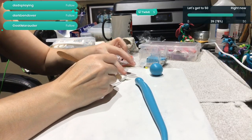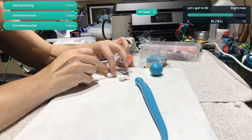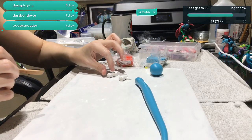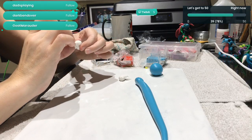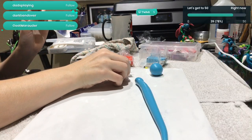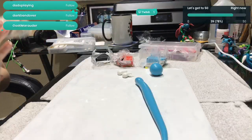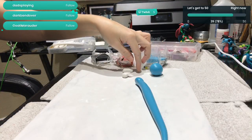Super sticky white. All right, so leave those for now. So we've got two little gloves, glove paws, little mixture of both.